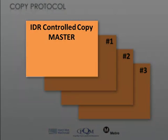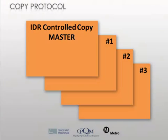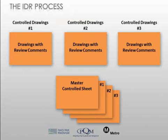The master copy will be maintained by the quality manager and will be provided to the discipline leaders at the completion of the review portion of the IDR process. Each sheet group will be dismantled to individual sheets. During the IDR process, the reviewer will make comments on the controlled sets 1, 2, and 3. The master controlled set is used as the redlined quality record drawing for the CAD updates.